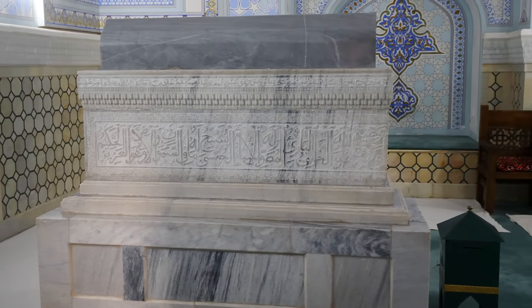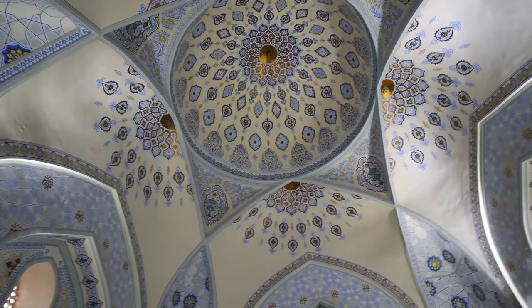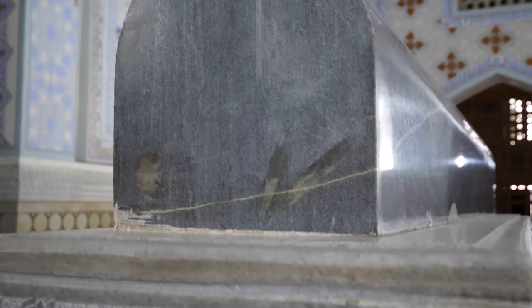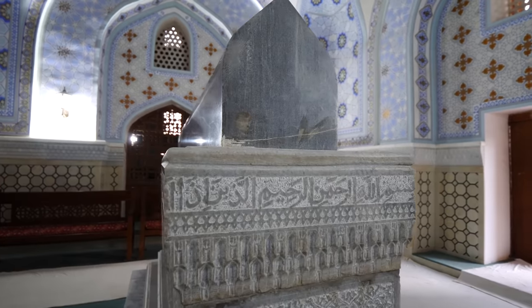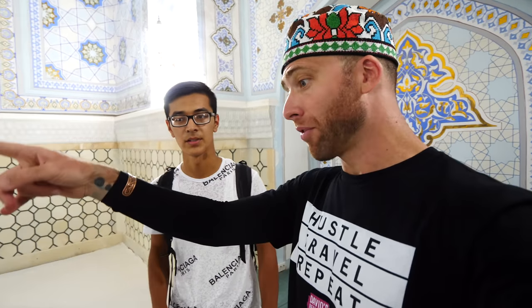So this is it. This is the crypt. He's right here. Wow, beautiful marble tomb. It's funny because they're super thin, no? Very thin, very small. And it has the Quran written all around it. And what's this on top? I haven't seen this before. This is a unique stone. And there is nothing like it on other shelves except this one. Yeah, I've never seen this on top of a crypt before.